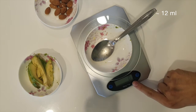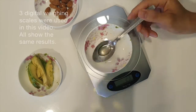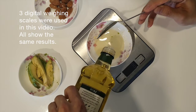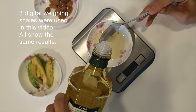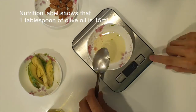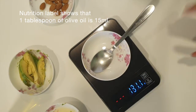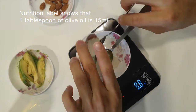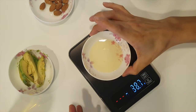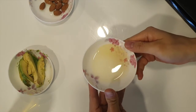So we're gonna look at this and it's gonna give you 12. You're gonna just pour it out first. This is about 10 ml. Just roughly about 100 calories of olive oil. Okay, about here, like this.